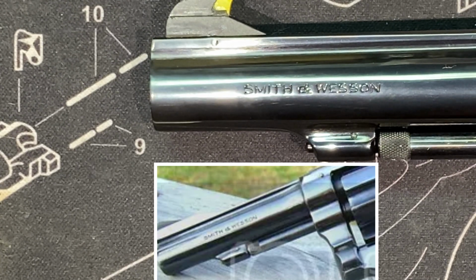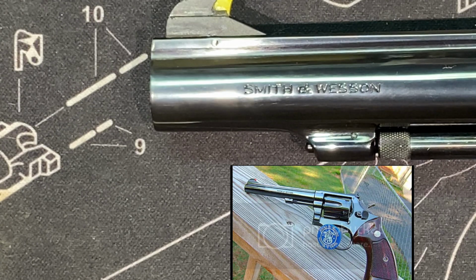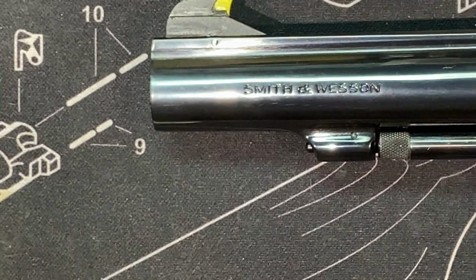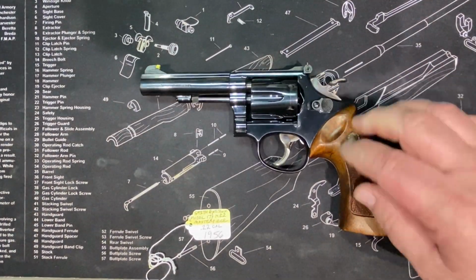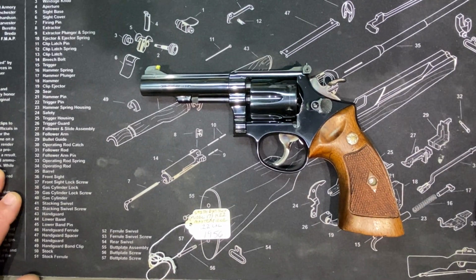Now take a look here. This is the 6-inch barrel. Look at the lettering on the 6-inch barrel. Here's a close-up of it. Look where that lettering lines up in relation to mine. That's how I know that this gun was cut down at some point and modified by somebody that had the 6-inch barrel and wanted the Combat Masterpiece.